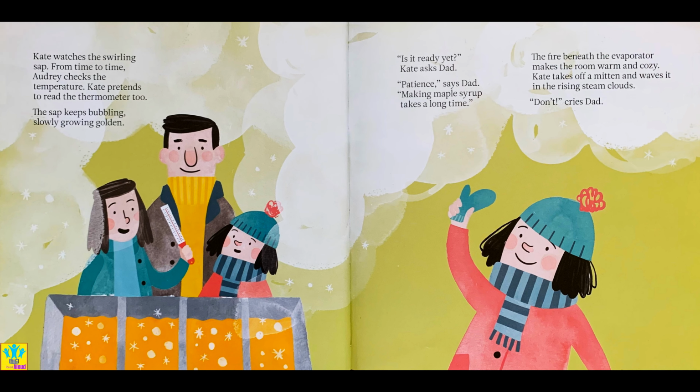Kate watches the swirling sap. From time to time, Audrey checks the temperature. Kate pretends to read the thermometer too. The sap keeps bubbling, slowly growing golden. "Is it ready yet?" Kate asks Dad. "Patience," says Dad. "Making maple syrup takes a long time."